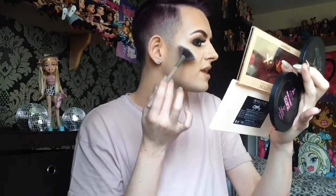So I am going to apply some of that to my fan brush, which is quite difficult because they are quite small and close together. Not small as in you don't get enough, but to get your fan brush in, it's a pretty small area, so I am struggling. And there is a little bit of fallout, but I'm not bothered. So let me give that a little go.